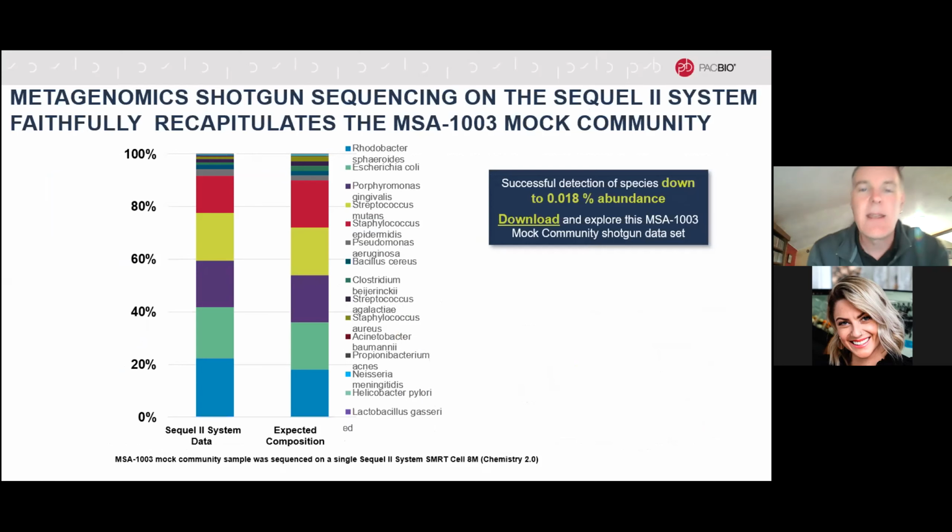So looking at a similar table here to what we saw from the 16S data, but this is using the metagenomic shotgun sequencing of a mock community. Again, you can see what the Sequel has done compared to the expected composition of this mock community. Again, a very, very accurate reflection of what was expected. And if you look at these top bars, the little pinstriping lines at the top, these are recognizing species that have been spiked into these mock communities at very, very low abundance. So you can successfully detect down to 0.018% abundance within a mock community, and still find that using a PacBio Sequel 2 run.